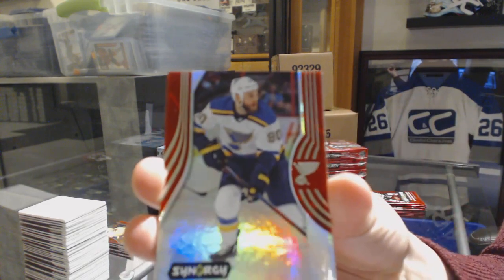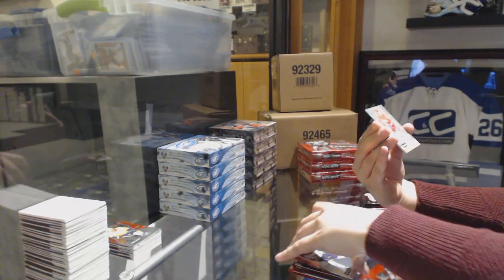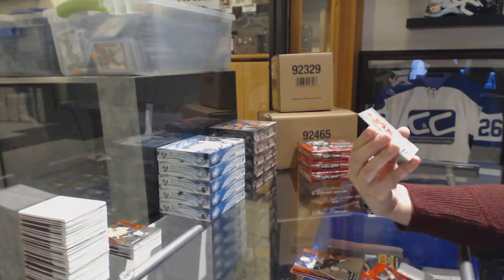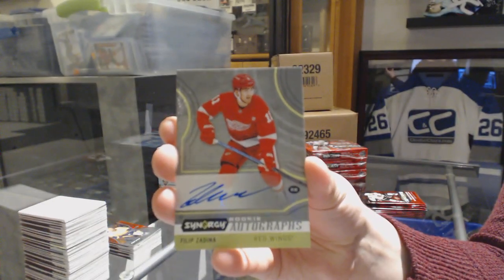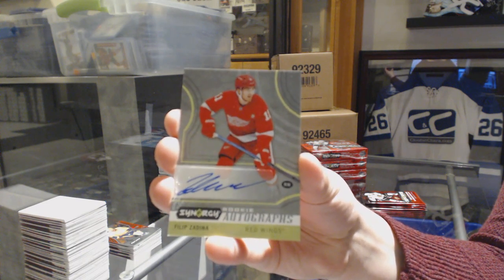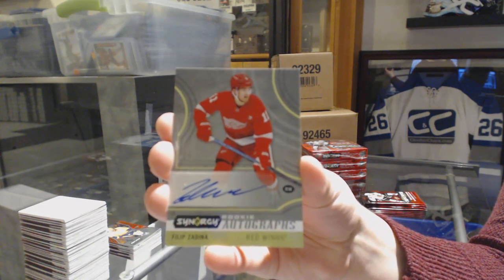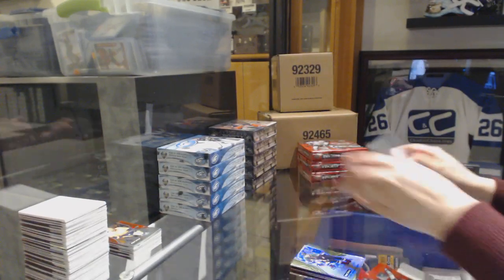Ryan O'Reilly, St. Louis Blues, red for the Blues, obviously. We've got a rookie auto for the Detroit Red Wings, Filip Zadina. Filip Zadina, rookie auto, and a green of Oliver Ekman-Larsson for the Coyotes.